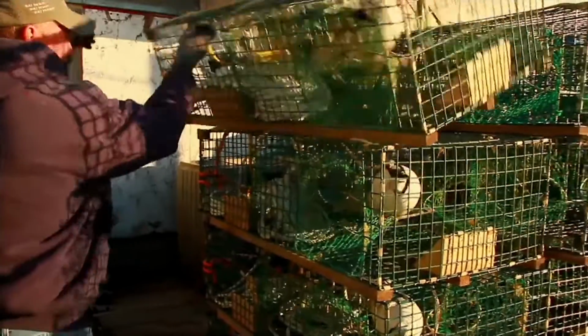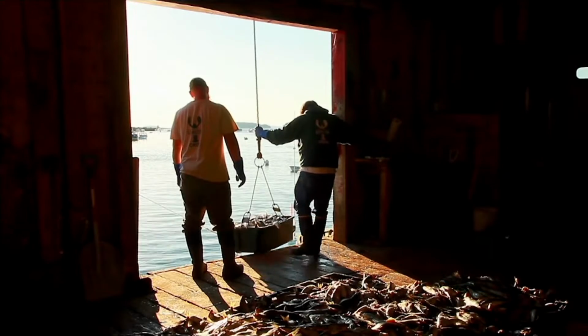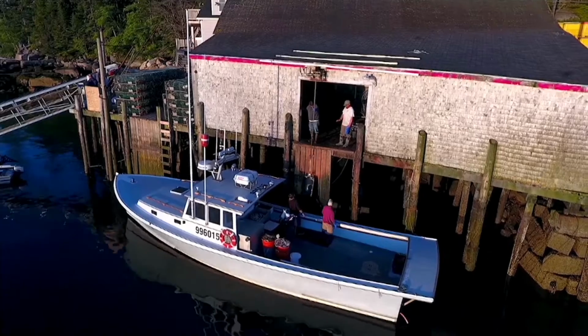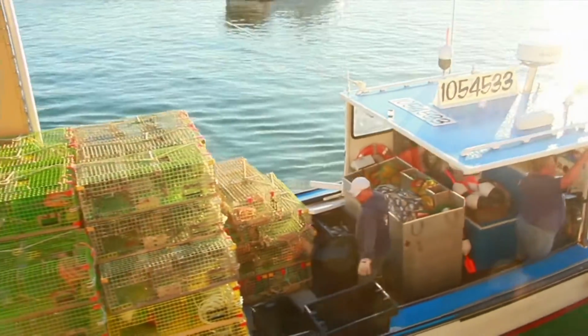So Greenhead is a company that is right there in Maine. This is certified Maine lobster tails, and that high pressure process is truly what makes these different.